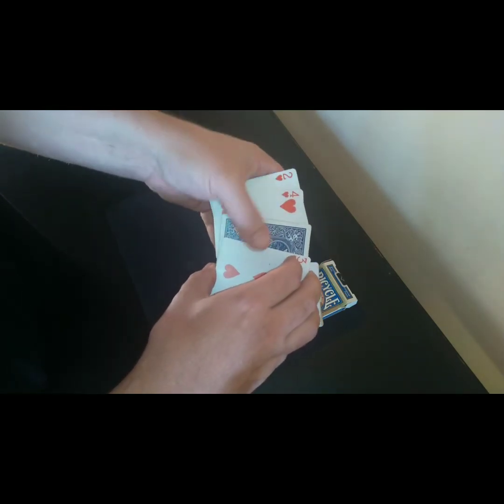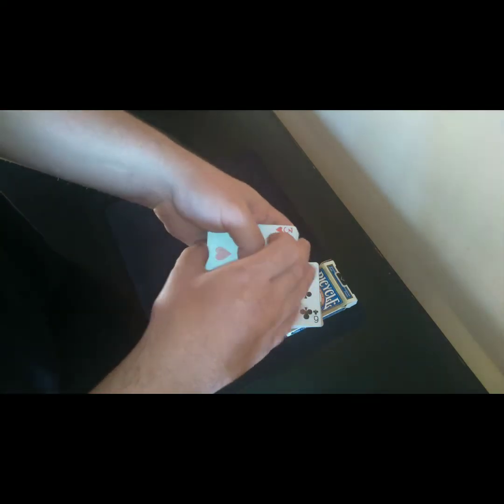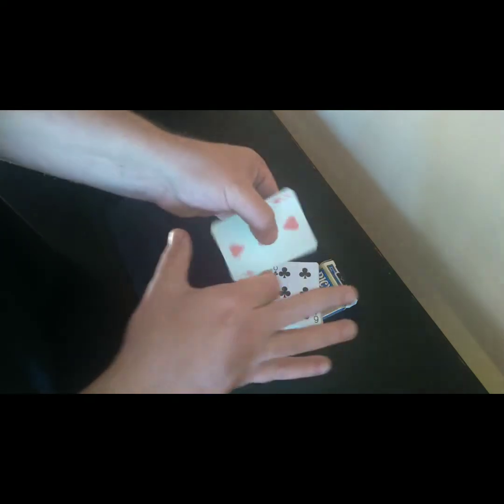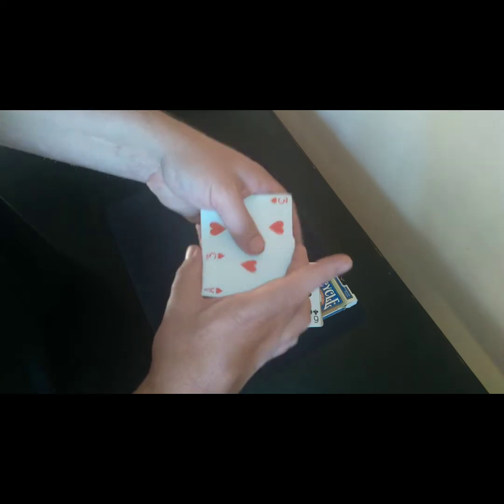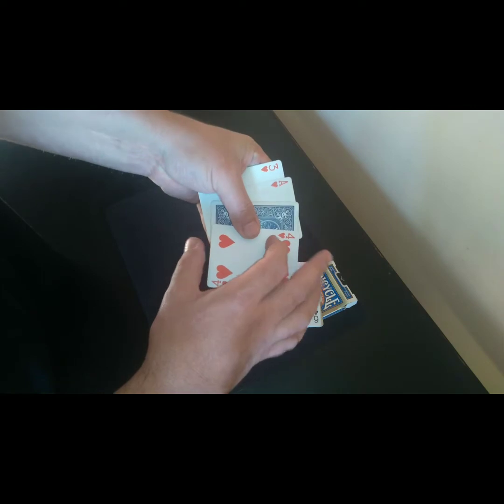This is when you pinch it with this thumb, because this is 2 cards, remember? You pinch it and you say the ace turned face down. You square it up. What makes this so lovely is you just do that again. Whatever move you want to do, I like to do this. Then you just do the same count again by peeling off the top cards. And it would appear that the second one turned face down.